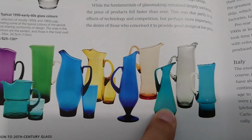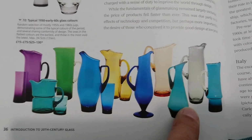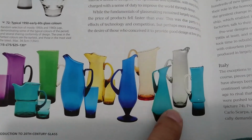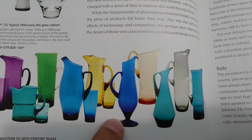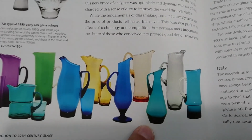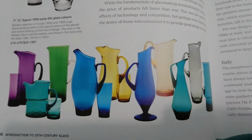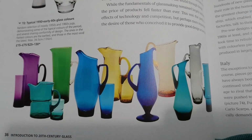It's a nice thing. And obviously Andy McConnell's picked it out as something to go in here. He's even put it on the front line. So yeah, it is a nice jug. I don't know who it's by, 50s and 60s. I will find out.